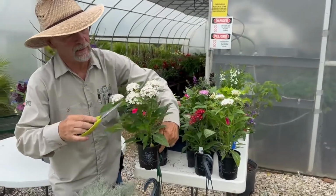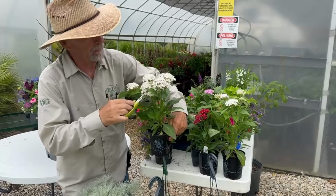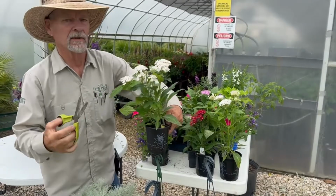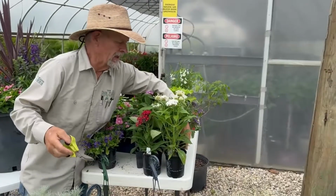Like this guy in the middle, he's beginning to fade. And you can go in here, and usually when that guy's fading, he's got buds on either side coming up to replace him. So quick little snip, and he's back in great form.